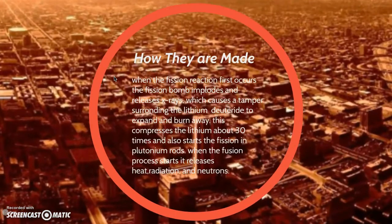How they are made. When the fission reaction first occurs, the fission bomb implodes and releases X-rays, which cause the tamper surrounding the lithium deuteride to expand and burn away. This compresses the lithium about 30 times and also starts a fission in plutonium rods. When the fusion process starts, it releases heat, radiation, and neutrons.